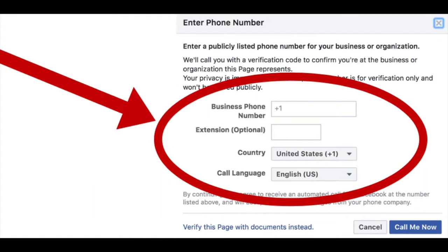Now you want to enter the publicly listed phone number for your business. Make sure that this phone number is listed and set to public on your business Facebook page before you go through this process. You're also going to list any extension that's needed to get a phone call directly to you, and you want to list the country that your business is in as well as the language that you speak. Once you've done that, you want to click on the Call Me Now button at the bottom of the page. And shortly after doing so, Facebook will call you with a 4-digit verification code.